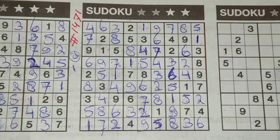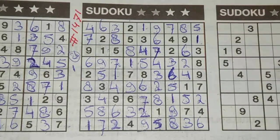Finish in 14 minutes, exactly. I like the Sudoku. I'm very pleased in 14 minutes.